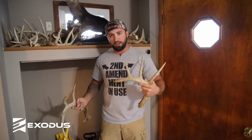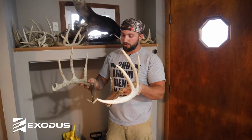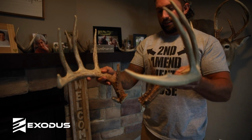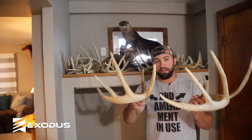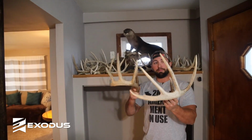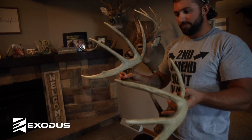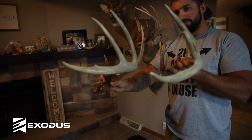I just hit him just barely low, right below the heart, just in the meat, kind of on his chest. This year he would have scored right at 175 inches with an 18-inch spread, which he was actually a little wider, but I tried to be modest when scoring him. And right here is his 8.5-year-old shed that we ended up finding. Obviously, it's pretty easy to tell with that kickback G2 on both sides that it's the same deer. So it's pretty cool to have that much history with a deer and be able to hunt him for so many years. It's just a really big shame that he ended up getting hit by a car.